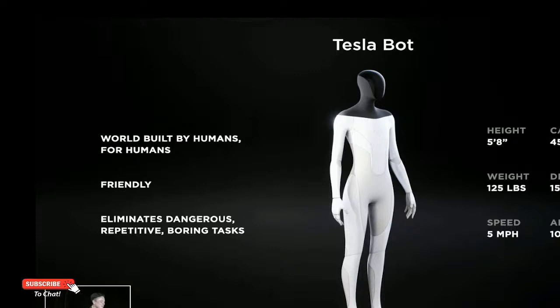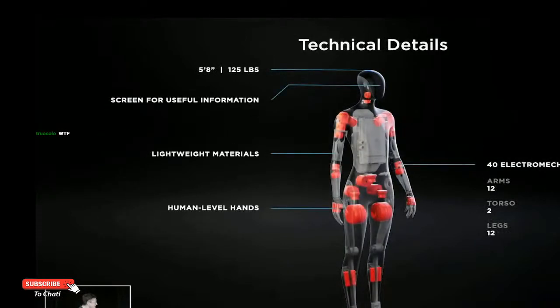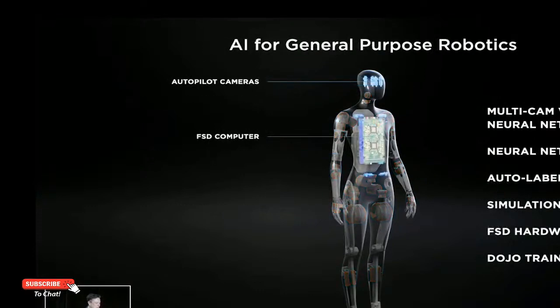So it'll be a light, yeah, anyway, 5 miles an hour. If you can run faster than that, you'll be fine. So yeah, it's around 5'8". Has sort of a screen where the head is for useful information, but it's otherwise basically got the autopilot system in it. So it's got cameras, got 8 cameras, and full self-driving computer, and making use of all of the same tools that we use in the car.